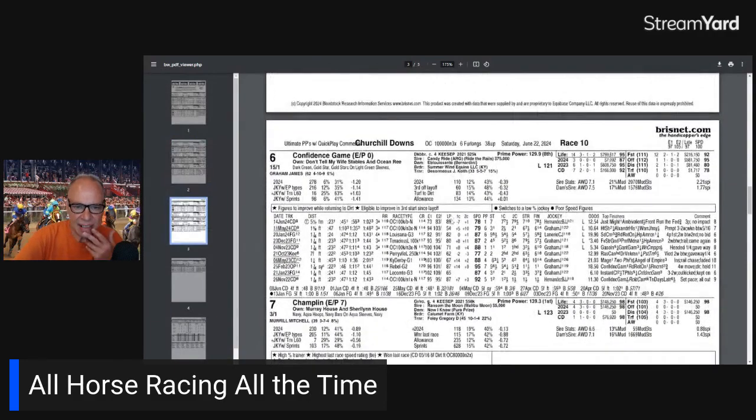Now this one, 6, Confidence Game. This one has run here before. 2 for 7, turning back. Its last race was 5.5 on turf, so that's not its game. Only one career turf start for Keith DeSormo. But you see a lot of its races at a mile and a 16th. Here you got a 7 furlong race. Did run in the Derby at one point.